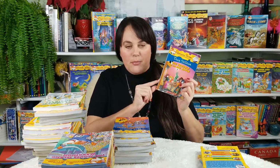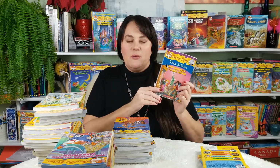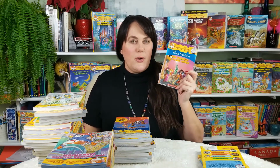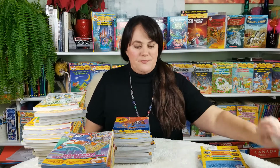We did a New York themed Christmas party, and we're continuing with the New York theme into this month. So I'll add that to our little pile that we're doing, a Magic Treehouse book that's based in New York this month. We'll add that to it.